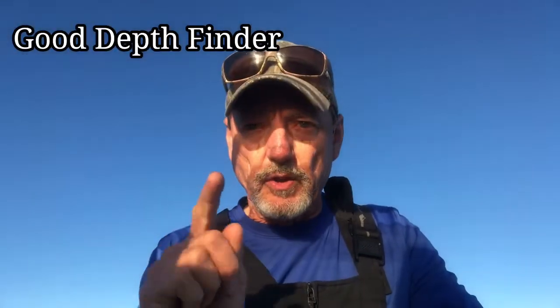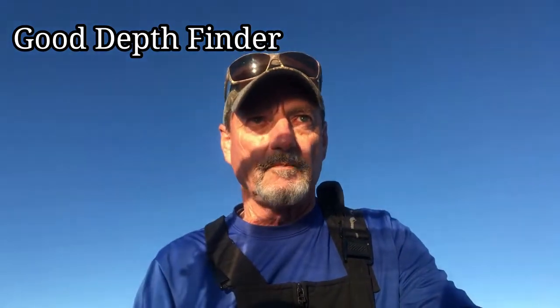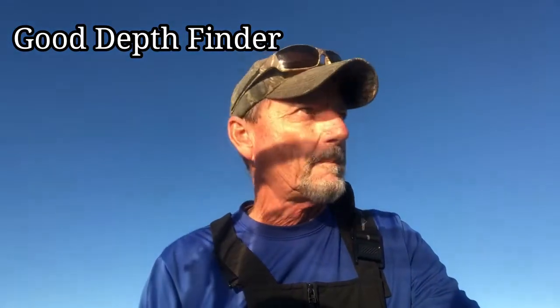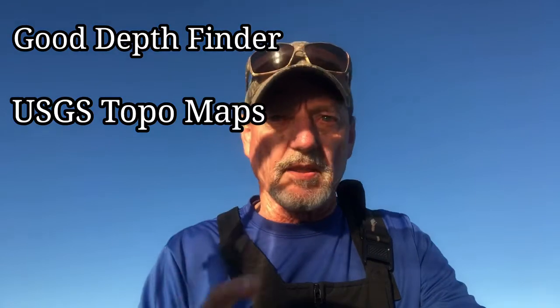Alright, so as promised, I'm gonna give you my 3 tips for catching largemouth bass on Toledo Bend Lake in the pre-spawn. Pre-spawn meaning they're getting ready to spawn and not yet spawning. That would be mid-February to mid-March. So my first tip is to get you a good depth finder, one that not only shows the depth of the water, but shows the sonar where you can see the fish. And my second tip is to get the USGS Topo Maps software, United States Geological Survey.